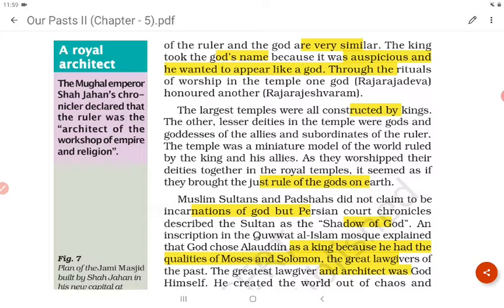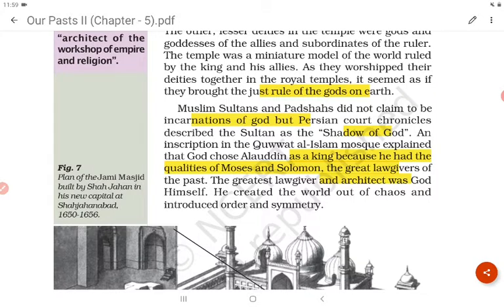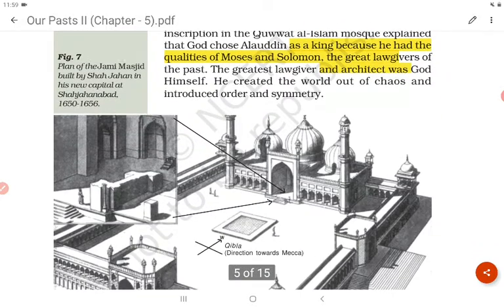The largest temples were all constructed by kings. Muslim sultans and padshahs did not claim to be incarnations of God, but Persian court chronicles describe the sultan as the shadow of God. An inscription in the Quwat al-Islam mosque explained that God chose Alauddin as a king because he had the qualities of Moses and Solomon, the great lawgivers of the past. The greatest lawgiver and architect was God himself. He created the world out of chaos and introduced order and symmetry.